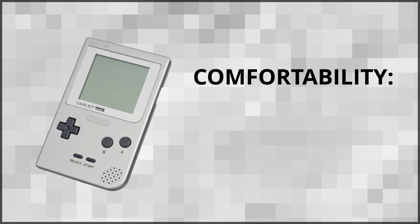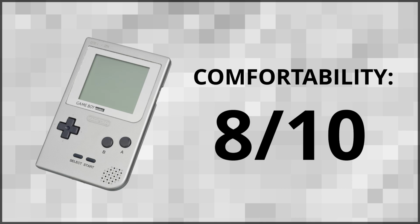I'm gonna give it a 6 out of 10. Moving on to comfortability, it's got a similar shape to the original Game Boy, but it is a little bit smaller and a lot lighter. Don't get me wrong, the Game Boy Pocket is still very comfortable to hold, but due to it being that little bit smaller, I'm gonna give it an 8 out of 10.